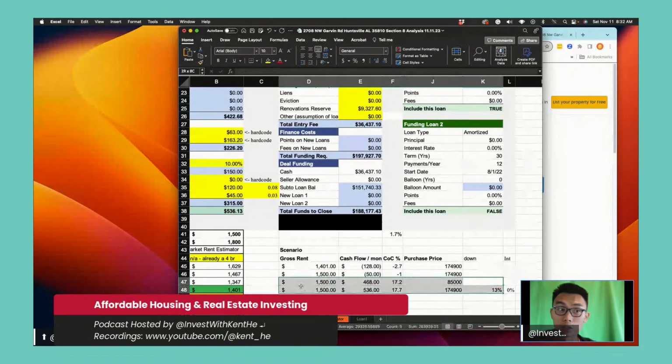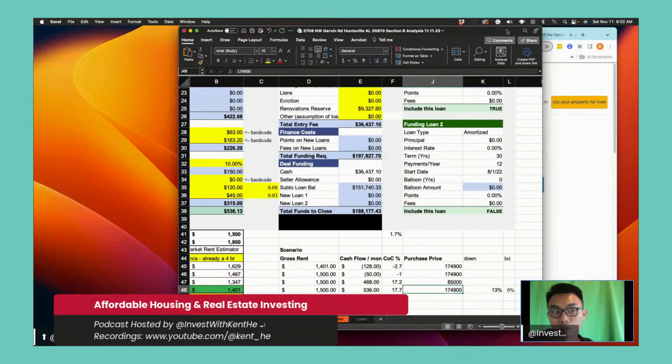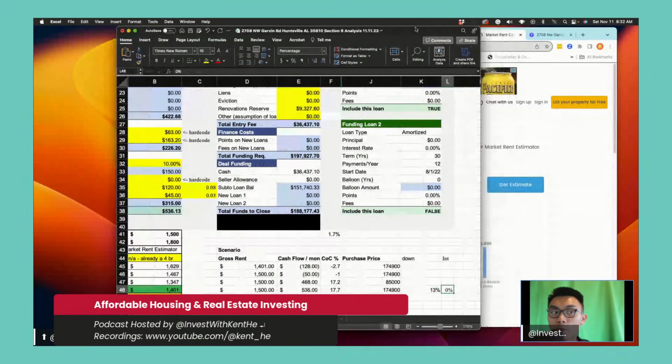You could give them two offers. You can say, hey, I'll give you an offer for $85,000 because that's what it would take for me to cash flow on conventional financing. Or, Mr. Seller, I will give you a creative deal. I'll give you $175,000 if you allow me to give you 13% down and principal only payments, and I'll pay it off in 10 years. I'll give you a balloon for 10 years. So those are the terms that would work for me and how I would propose the terms.